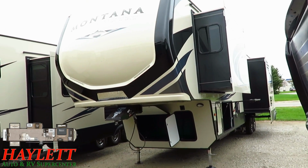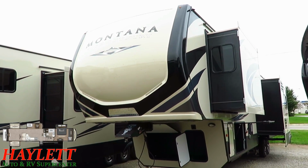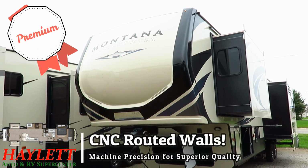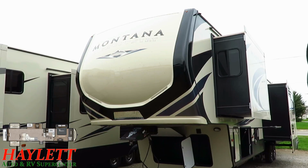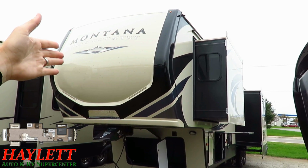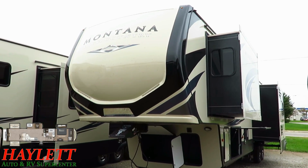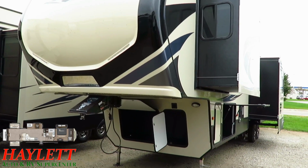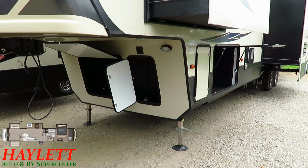Now, something I also rarely talk about on Montanas, whether it's Big Montana or High Country, your sidewall cuts are all machine precise. All Montana Fusion and Impact sidewalls, actually the toy hauler Keystone, go through a CNC routing machine instead of being hand routed. There's nothing wrong with the hand routing guys at Keystone. They generally do a fine job, but now we have that extra level of precision, which is one of the reasons why they are able to put full-time RVing warranties on their Montanas.